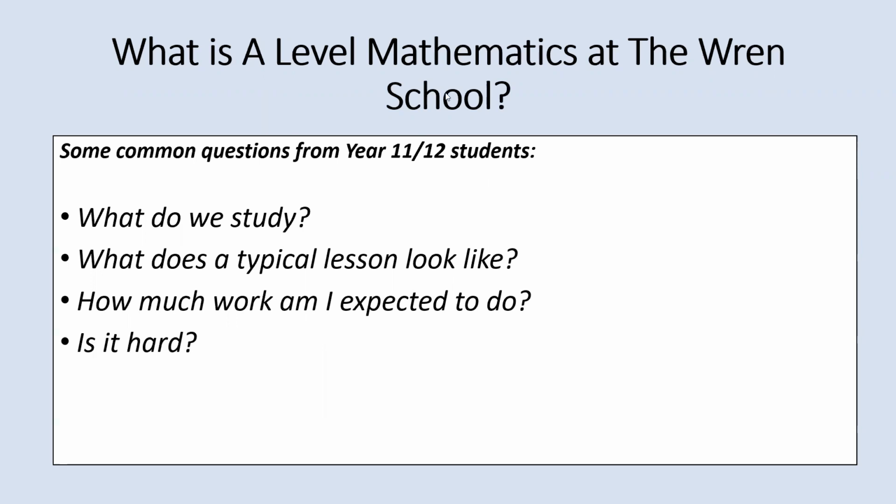So typical lesson, we talked about how much work am I expected to do? Now, expectations of work at A-level, obviously people are going to talk to you about that, is roughly about 1 hour's worth of independent work for every hour lesson that you have. In maths, we definitely follow that, if not a little bit more, mainly because when it comes to maths, the more practice you do, the better off you are. So the reality of that is that we need to encourage you to be doing that work, doing that practice.